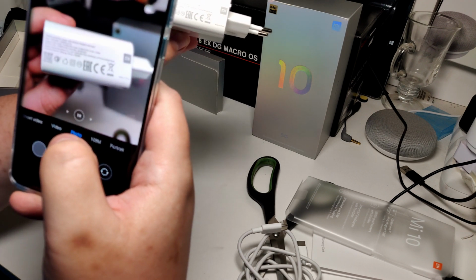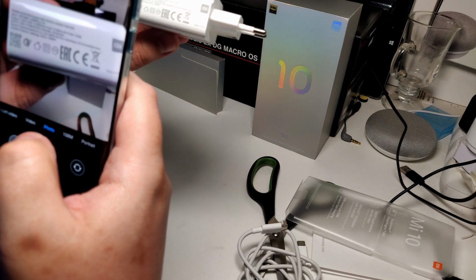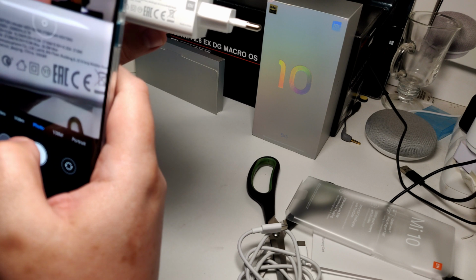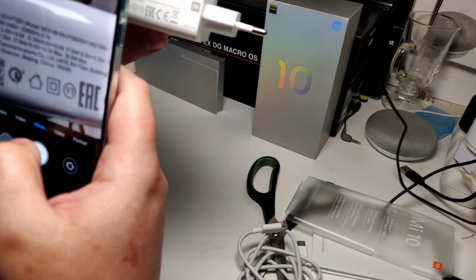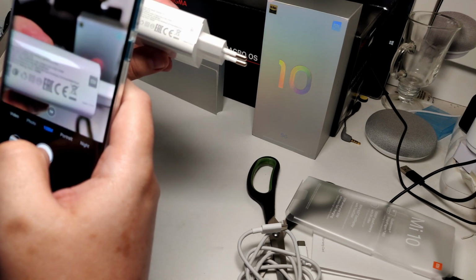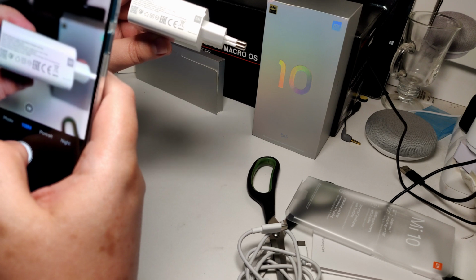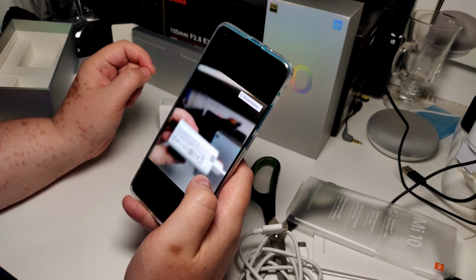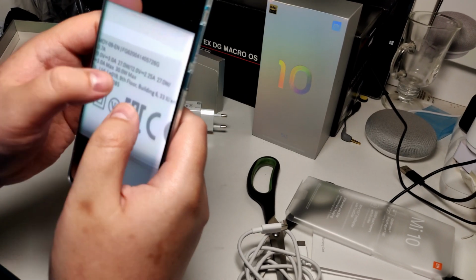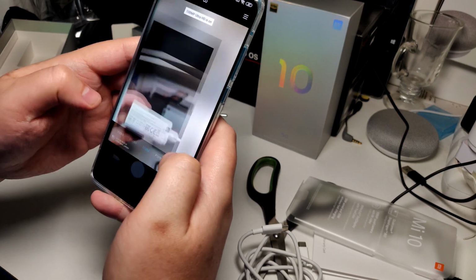Okay, so without the macro function I can go this close. With the macro camera, probably I can go this close. And I want to try with the 108 megapixel camera. So it's still processing the 108 megapixel camera. Okay, it's not that well, probably it's sharp here. Trying to show the quality. Okay, so probably I found the back button.